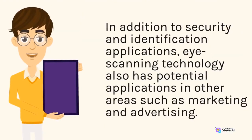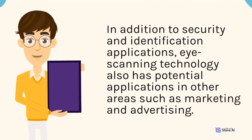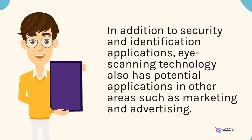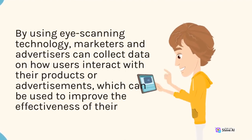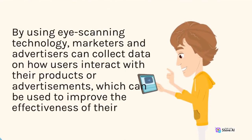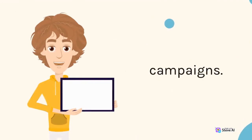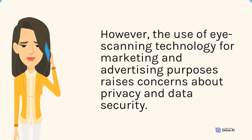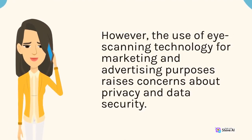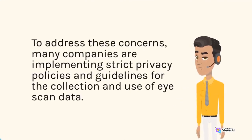In addition to security and identification applications, eye scanning technology also has potential applications in other areas such as marketing and advertising. By using eye scanning technology, marketers and advertisers can collect data on how users interact with their products or advertisements, which can be used to improve the effectiveness of their campaigns. However, the use of eye scanning technology for marketing and advertising purposes raises concerns about privacy and data security. To address these concerns, many companies are implementing strict privacy policies and guidelines for the collection and use of eye scan data.